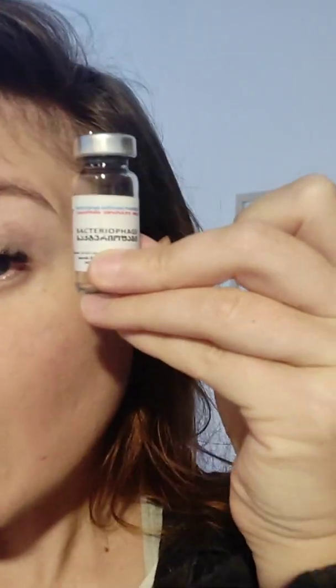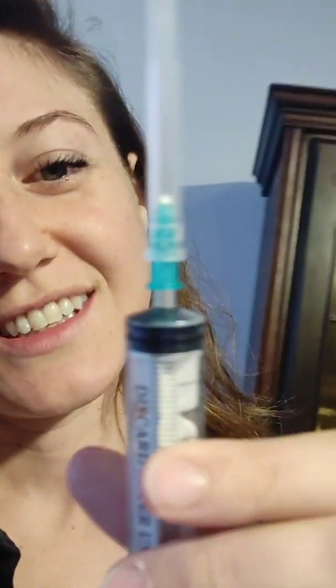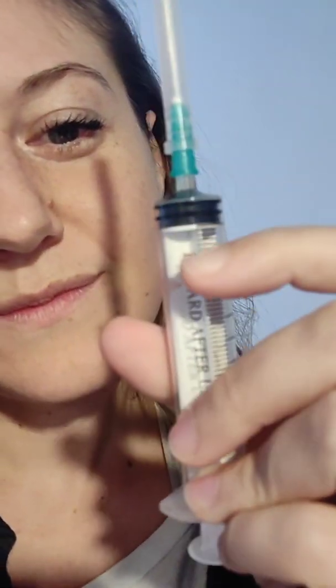Great camera. I don't know why it's doing that, but you get the point. So it comes in a bottle like that. And what you do is you take a needle, you fill it up 2 milliliters.